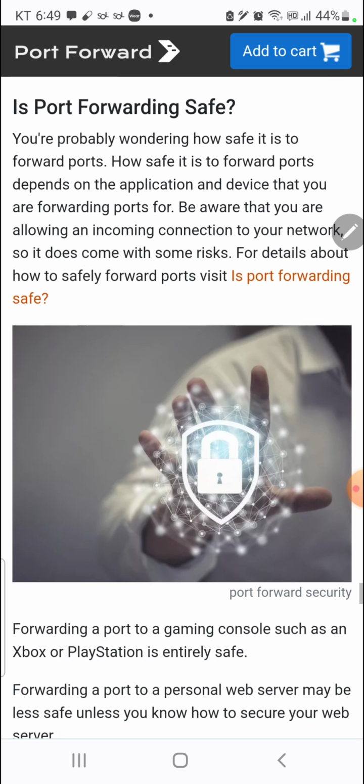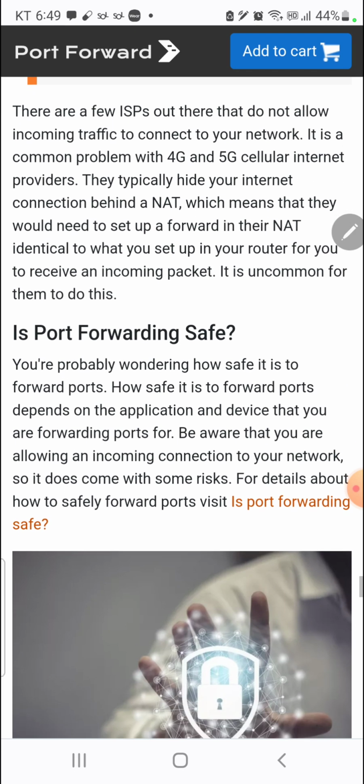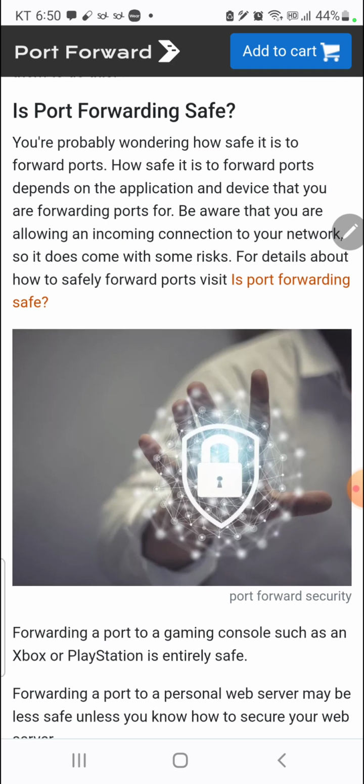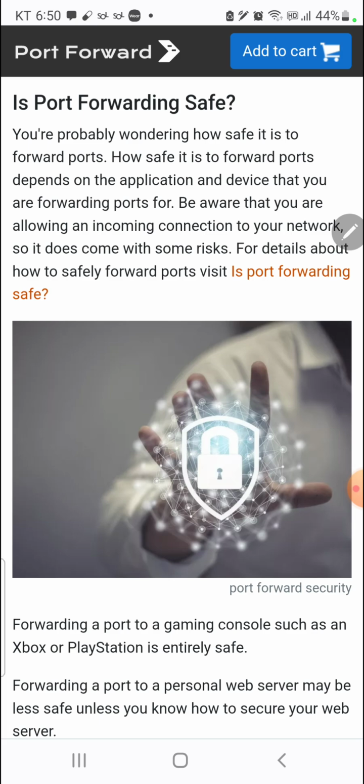Is port forwarding safe? You are probably wondering how safe it is to forward ports. How safe it is to forward ports depends on the application and device that you are forwarding ports for. Be aware that you are allowing an incoming connection to your network, so it does come with some risks. For details about how to safely forward ports, visit Is Port Forwarding Safe?